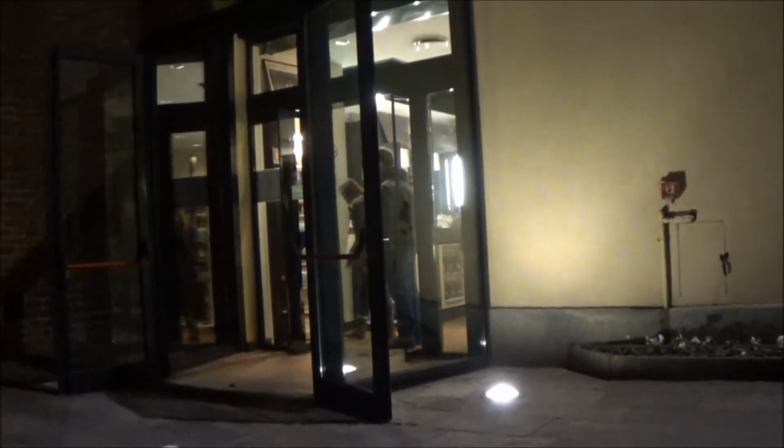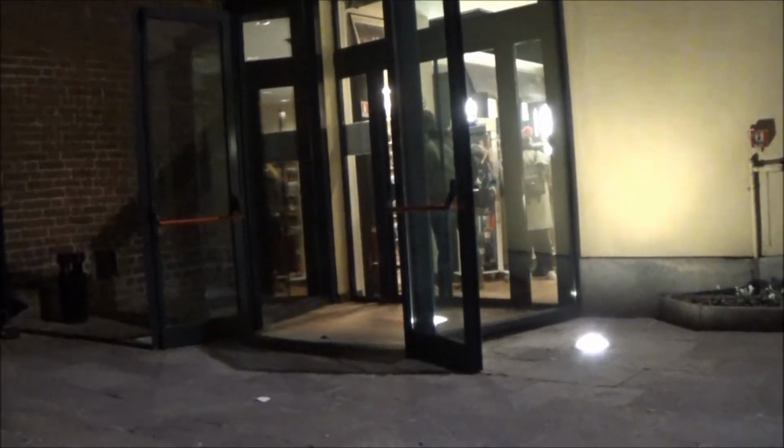Oh, it's blurry. Alright, we just got out of seeing l'Ultima Cena. It was more relaxed than I expected it to be. I thought they'd take away our recording devices or something. No, they actually didn't enforce that rule, and if I wanted to get a picture I could have.